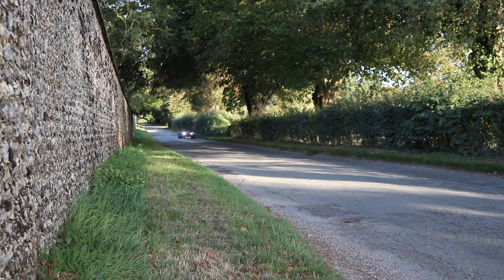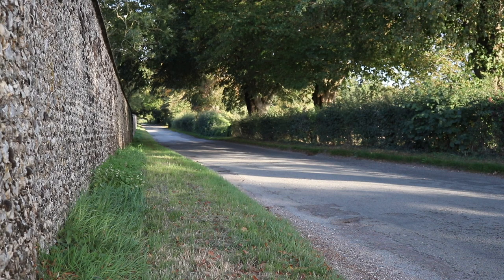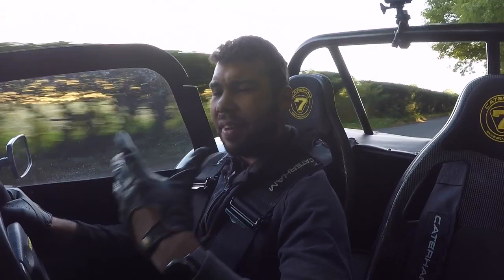That may sound very misty-eyed and very romantic, but in my eyes, it is true. And what I love about this car is every drive in it feels like an occasion, even if you're just popping to the shop to get some milk. And when pedestrians see you, they stop and stare, they smile, some even wave.